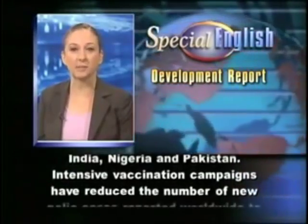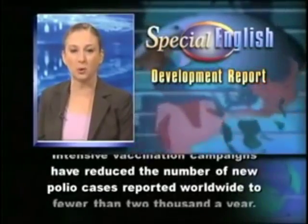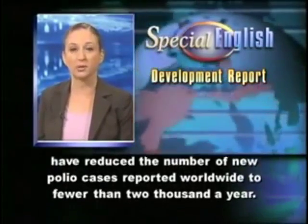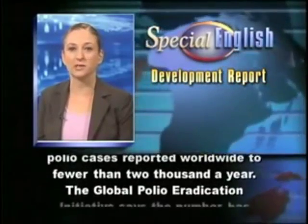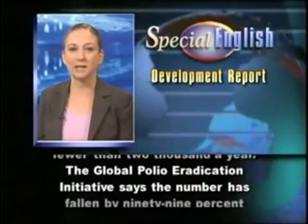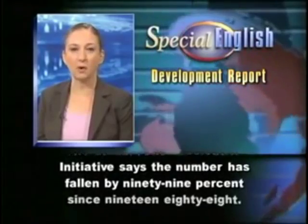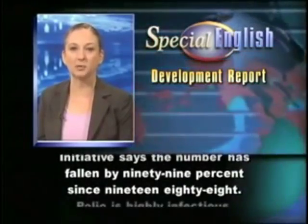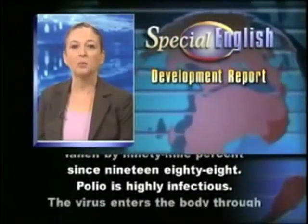Intensive vaccination campaigns have reduced the number of new polio cases reported worldwide to fewer than 2,000 a year. The Global Polio Eradication Initiative says the number has fallen by 99% since 1988.